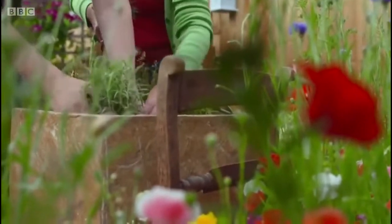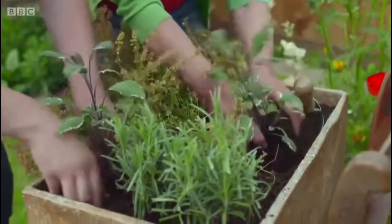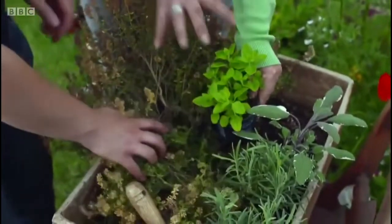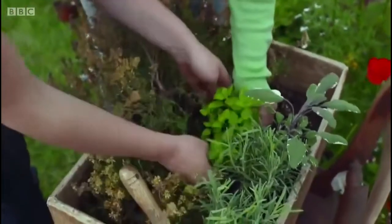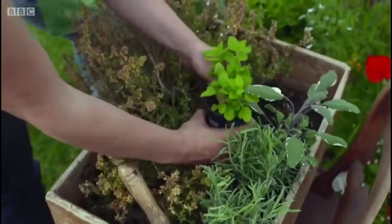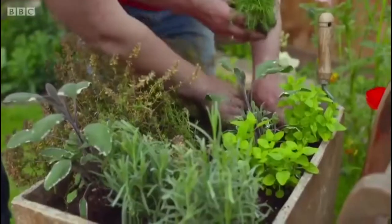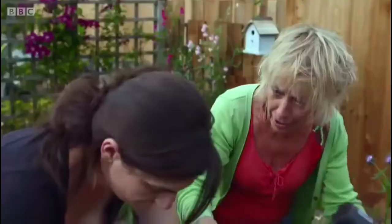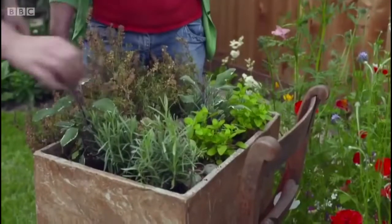Lovely. And that's a sage. Now, this is the one that's ideal for his pizza. Yeah, it's marjoram. Lovely. So oregano. The only other thing was a chamomile. Yeah. It should be a nice random kind of arrangement, so it just looks like a chunk of Mediterranean hillside.